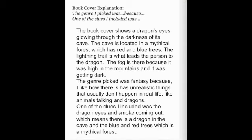In his explanation, not only did he give me a good picture of what his book will probably be about, but importantly, he explained the specific genre he picked, fantasy, and the different clues he gave the reader, like the dragon's eyes or the blue and red trees, so I might know already from the cover that I can expect something kind of mythical and fantasy related in his story.